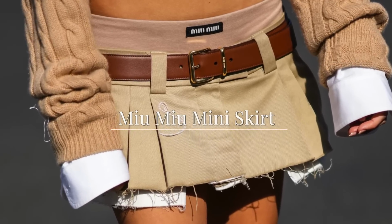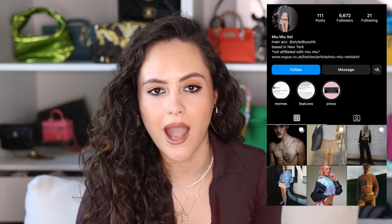Right, item number 2, the Miu Miu mini skirt. Doesn't it seem like this happened years ago? The micro mini skirt, the smallest skirt in the world's existence, had a dedicated Instagram following, all of the editorial shoots and celebrities that had worn this skirt and all of that.